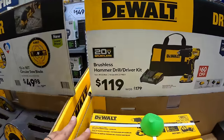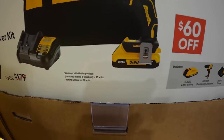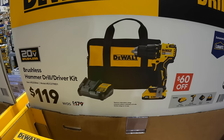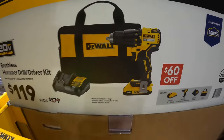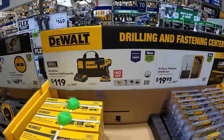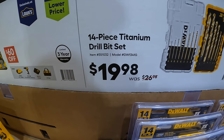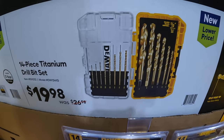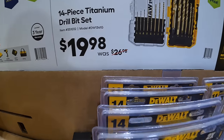$119 for DeWalt's brushless hammer drill and drive kit. Comes with a 2 amp hour battery, charger, and a bag. That is brushless. $19.98 for the 14 piece titanium drill bit set, was $26.98.